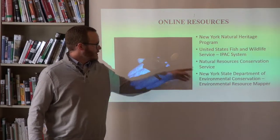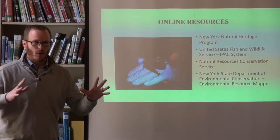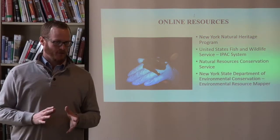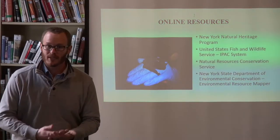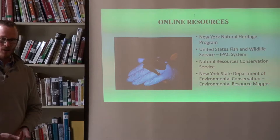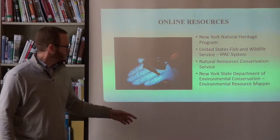The Natural Resources Conservation Service is all about the soil on your property. You can go on and select your soil profile and determine a whole host of information. You can determine whether your property is kind of wet and can tolerate wetland plants, or is rather dry, or all types, so soil permeability, all types of good stuff.